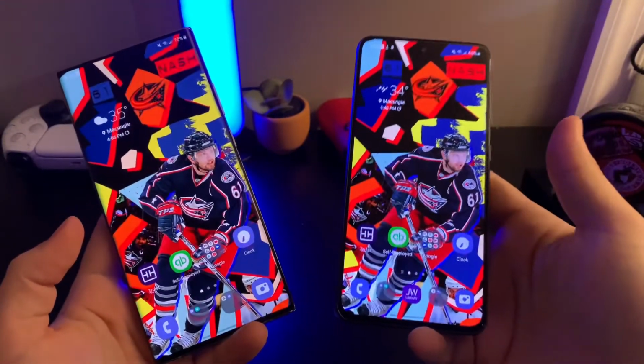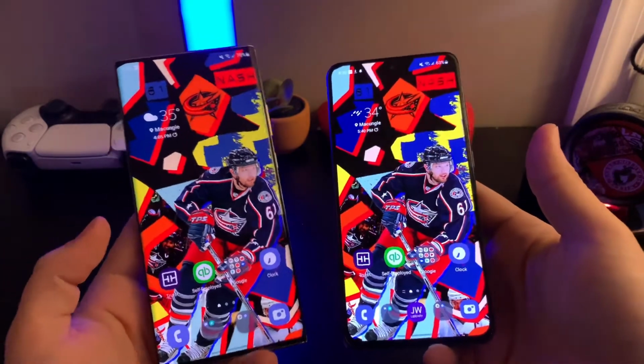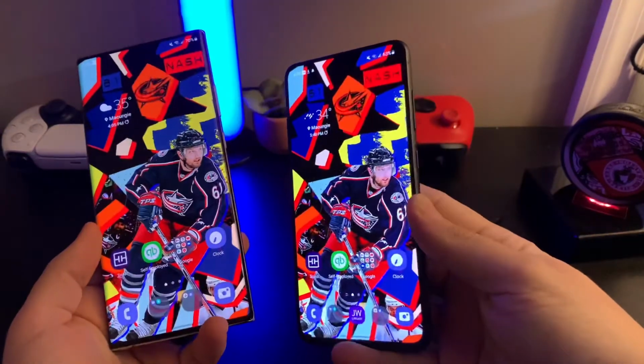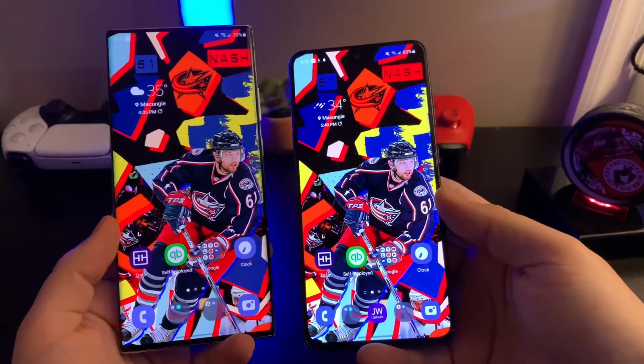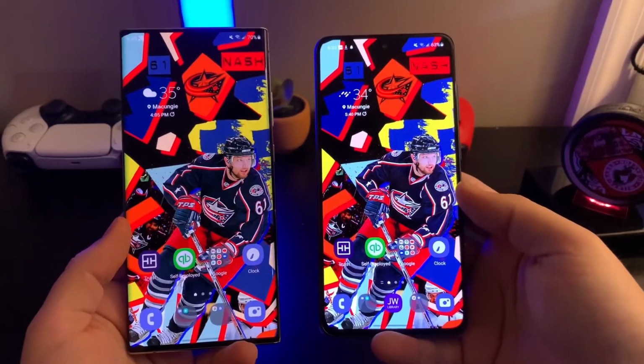These are awesome options, guys. You don't have to get the S22 series that is coming out. When these start to drop down, I don't see these as inferior phones or phones that you're going to get and be like, oh man, I wish I got the S22 because these are so bad. These are great. These are really, really solid phones.